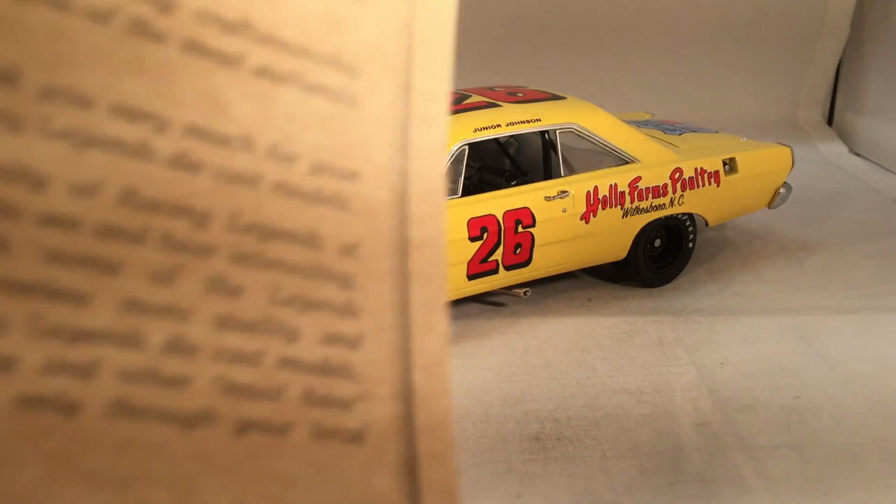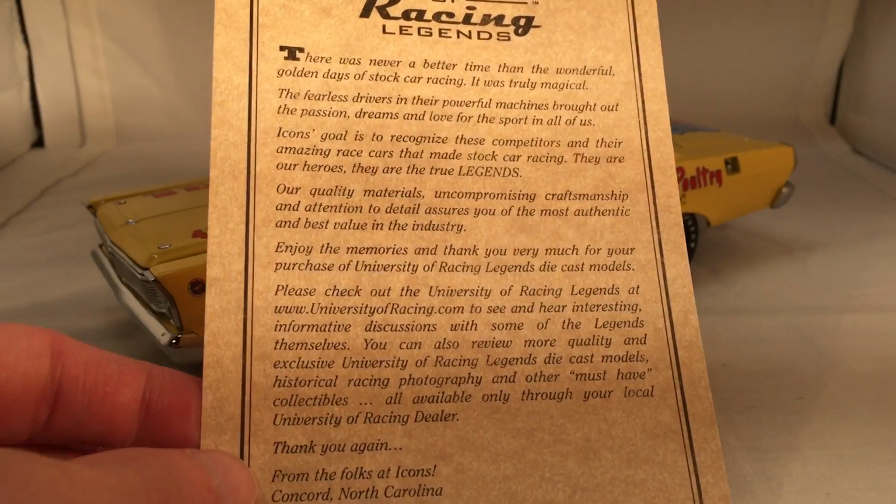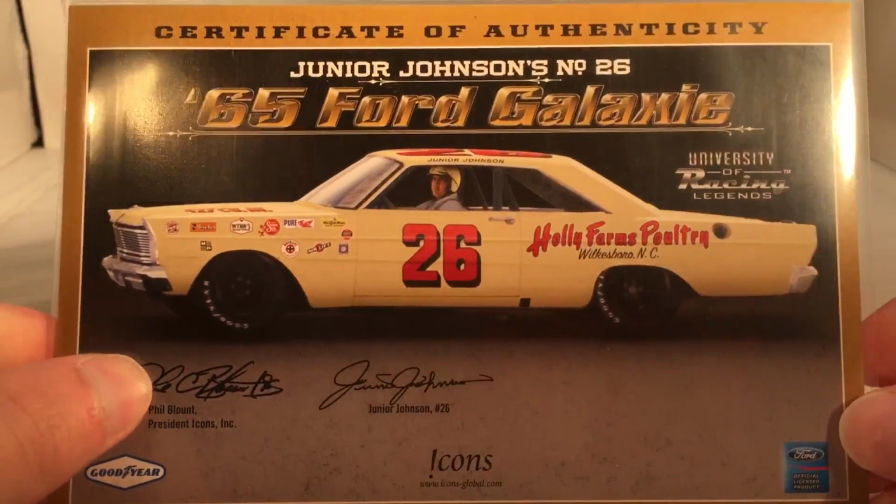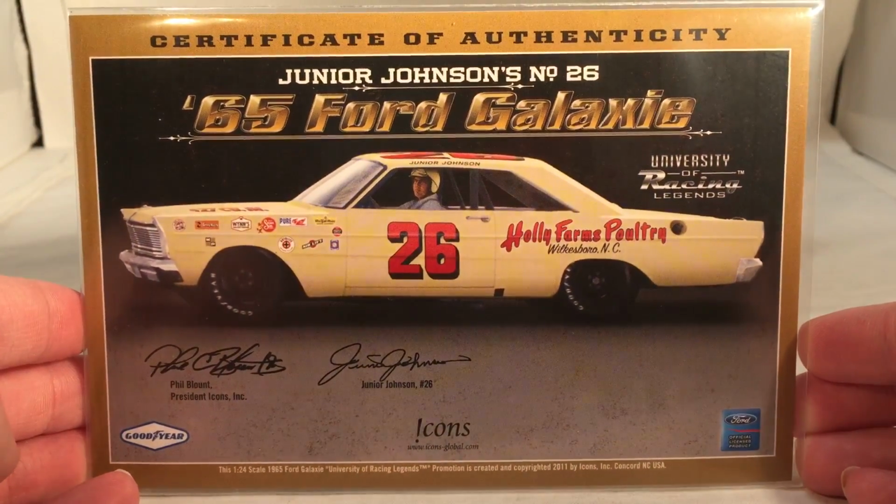This, of course, does come with a few things. You have your little bit of a bio on University of Racing Legends that comes with all the cars, and you have your little certificate of authenticity, which is always very nice to have.